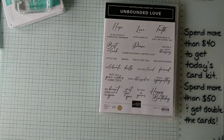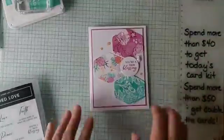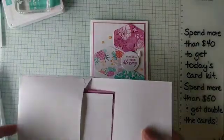Okay, let's get going because I don't have a whole lot of time today, so we're going to go kind of fast. This is our first card using some of that beautiful designer series paper.